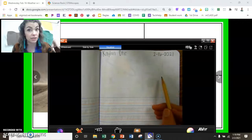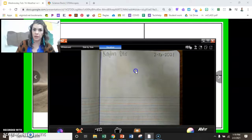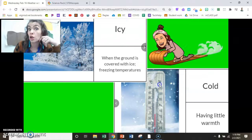Show me the weather for today. But then maybe today's weather is just sunny and clear, and you really want to tell me all you know about the snow. I would love to hear what you know about the snowy weather. Come take a look on this slide. Remind yourself that type of weather, what kind of clothes to wear, and what activities you could do that day. Write for me about that too.